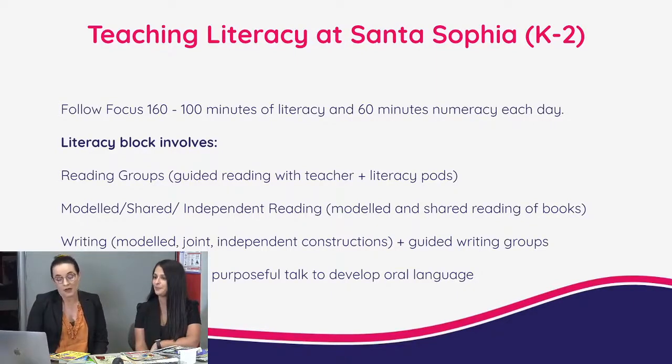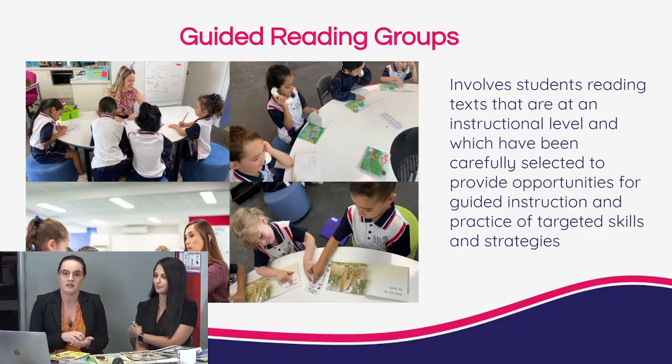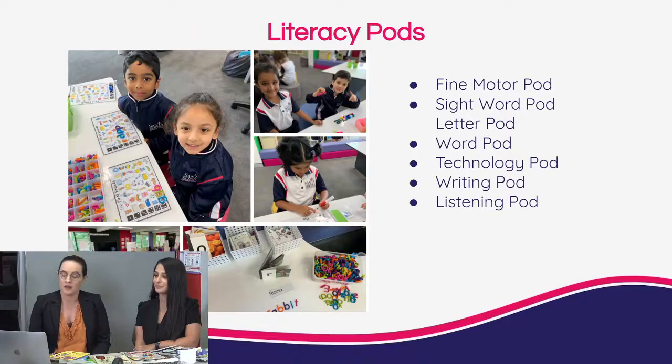Within the literacy block, they have reading groups, and that's a time where students in a very small group meet with the teacher on a book that is chosen specifically by the teacher at an instructional level for that child, and they focus on individual goal setting and looking at specific development of reading strategies. They also have literacy pods that they're working on independently, where they're developing their knowledge of word and letter building, oral language, fine motor, writing, and technology skills, all within a literacy environment.